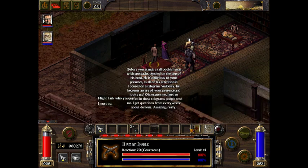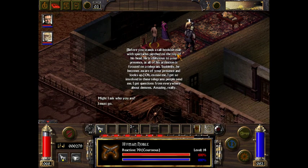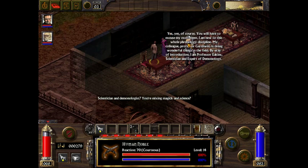Alright, the human noble. Before you stands a tall, bookish man with spectacles perched on the top of his head. He is oblivious to your presence, as all of his attention is focused on a telegram. Suddenly, he becomes aware of your presence and looks up. Oh, excuse me. I get so involved in these telegrams people send me. I get questions from everywhere about demons. Amazing, really. Okay, who are you?